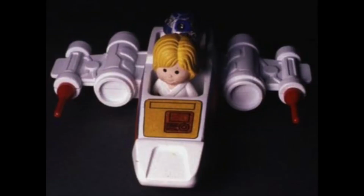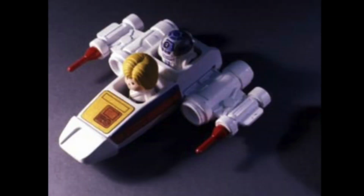Let's get back to Star Tots and let's look at some that actually got produced. Some prototypes. And believe me, they're cuter than the concept art. Let's take a look at Luke Skywalker's X-Wing. Here's a front view of the X-Wing with Luke Skywalker inside and R2 in the back. Although it's most likely these toys would have been plastic, these prototypes are painted wood models.